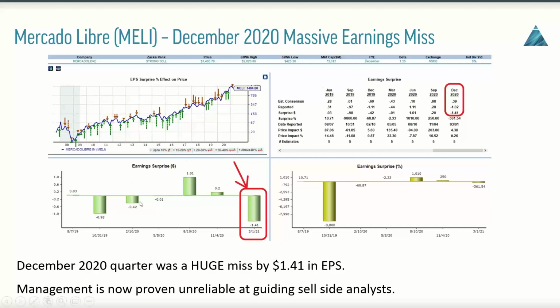So when you see a couple really, really off earnings surprises like this negative 98 cents and $1.01, we could probably give them a pass a couple times. But when this becomes a trend and now we miss by a negative $1.41, and we're not giving proper guidance on this type of thing, even if we are reinvesting for the long haul, these types of shocks to the system can really, really weigh on investor sentiment and confidence. And I think that we're seeing that now with Mercado Libre.